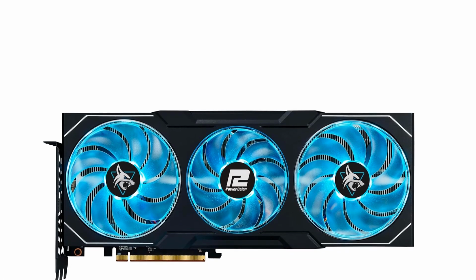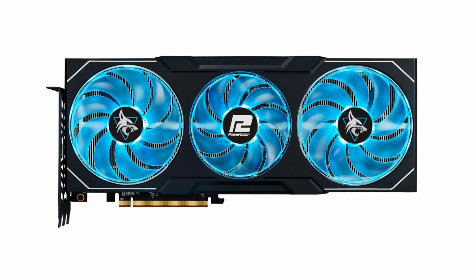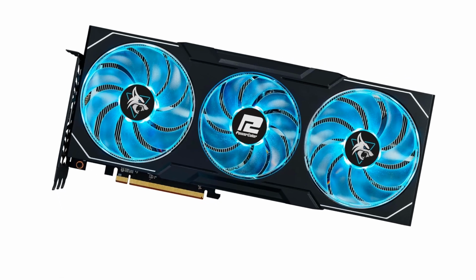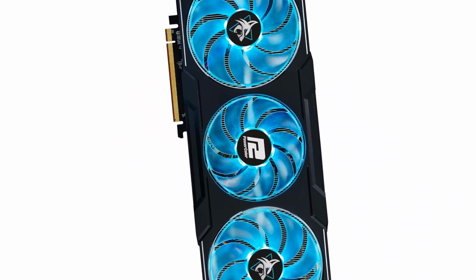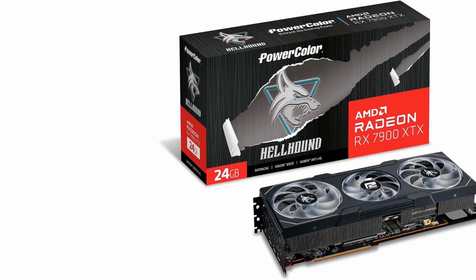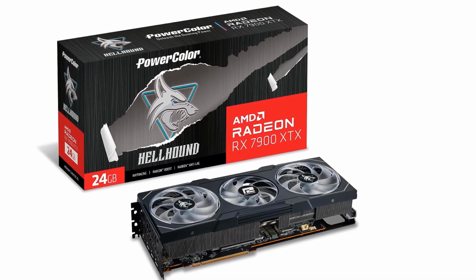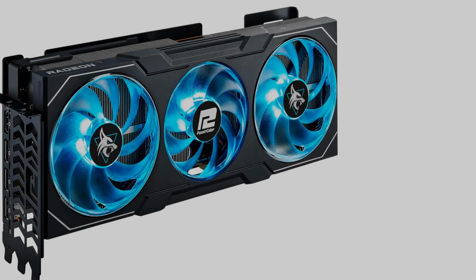The $800 GeForce RTX 4070 Ti, $900 Radeon RX 7900 XT, and $1,200, gasp, GeForce RTX 4080 are all in a similar price class to the 7900 XTX, but offer atrocious value for the performance delivered. Get this, get a last-gen card, or splurge on our next option.